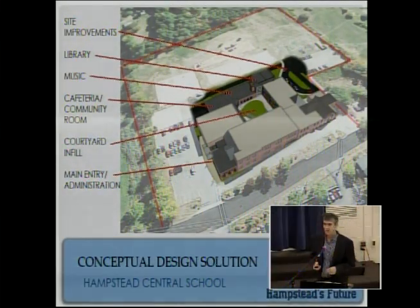So again, the new components are site improvements, library, a music room, cafeteria, and the new main entry with a courtyard infill. Essentially that's just space that is picked up in the middle of the building. It can be a safe, secure zone within the school, so the students can go into that space during the day, or if there's any other emergency needs.